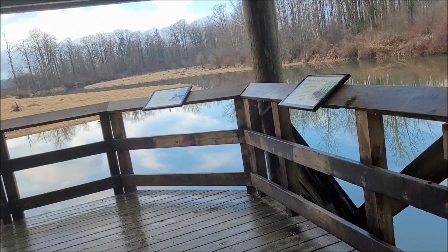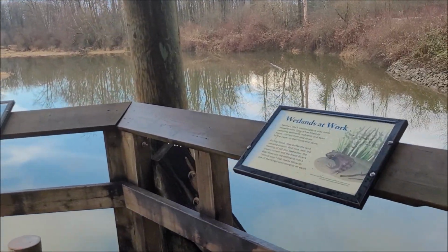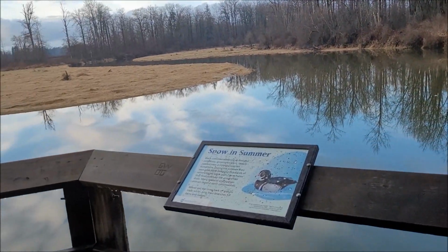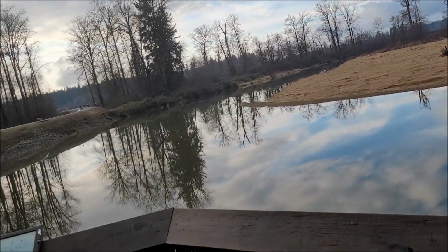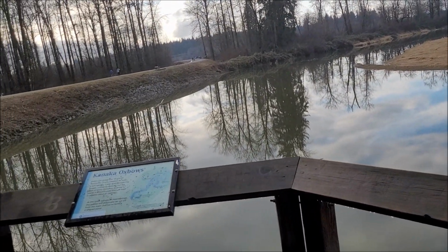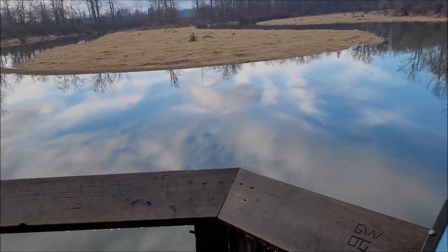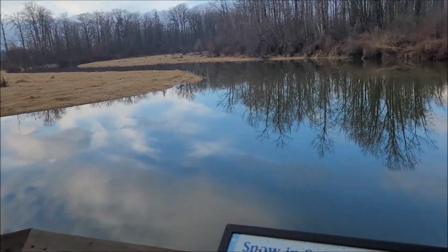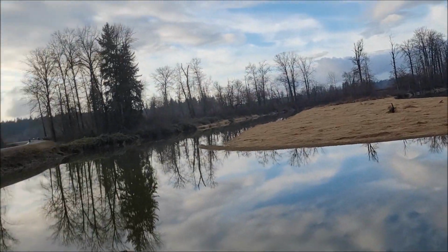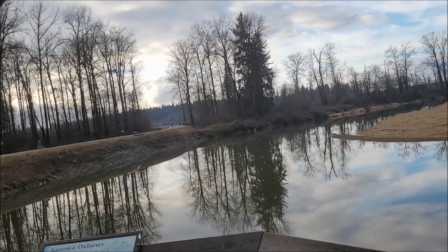Ooh, snow in summer. Does that happen here? I know it happens in Calgary. Snow in summer. Wow. It's the oxbow of the Kanaka. Kanaka oxbow. And this is a great place to put your initials if you're a douchebag. Okay, let's go that way. And listen to people with their dogs.